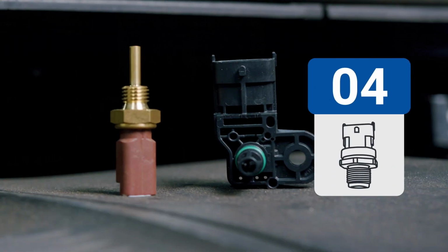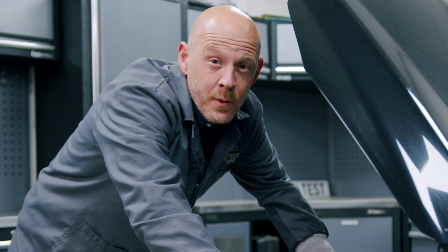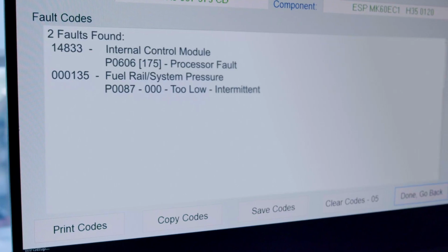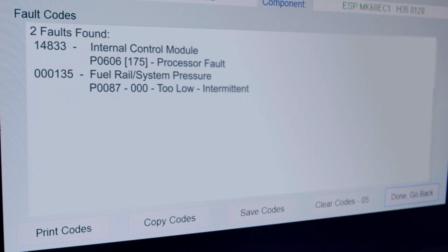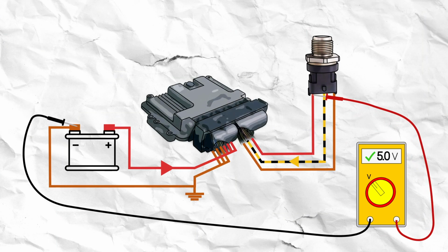You may have a scenario of a present P0606 internal processor fault, which is accompanied with other fault codes relating to sensor circuit faults. Again, this could be a false positive. But before condemning the ECU, check the sensor reference voltages and grounds. This should be done at the sensor.